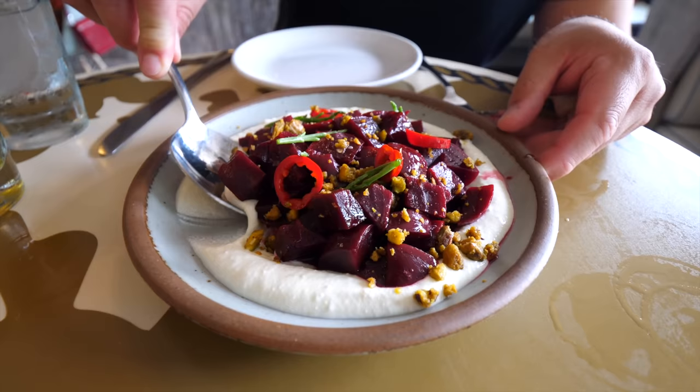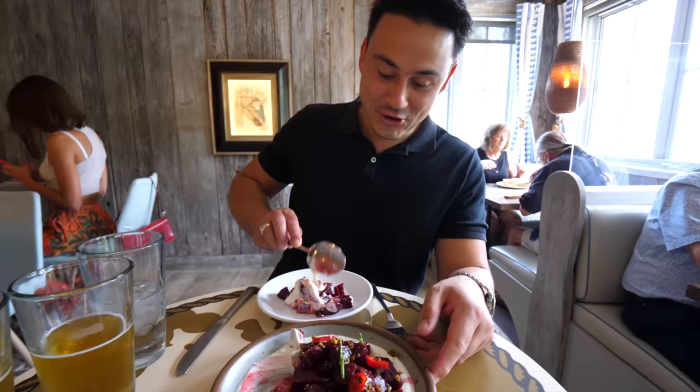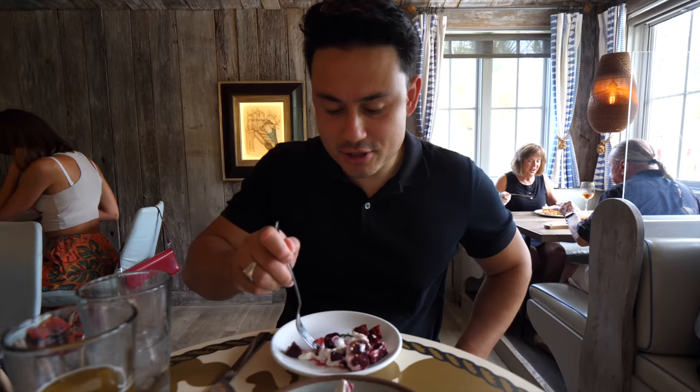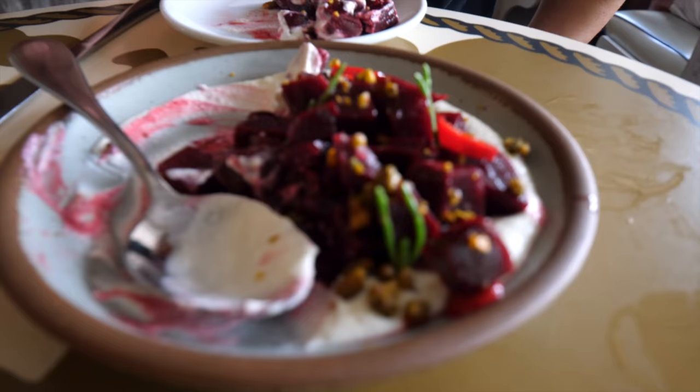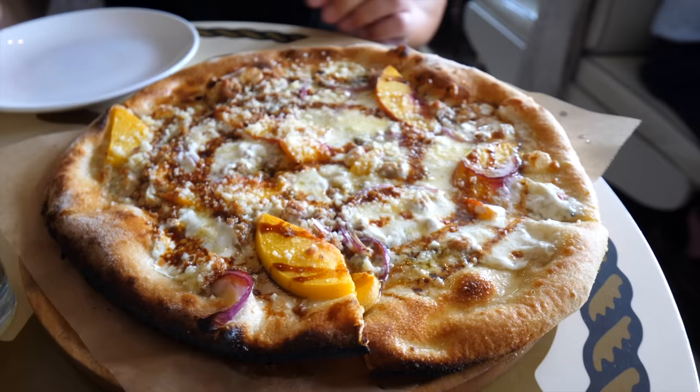Oh my gosh, man. Look at that cream. Yeah. Man, that's got all the good components to it. Sweet, salty, savory. A little bit spicy, and then you get that little tang from the gorgonzola. Insane. Oh, wow. Oh my god, Nathan.